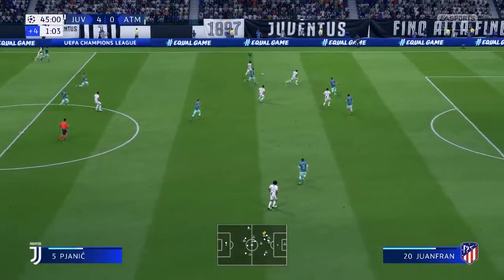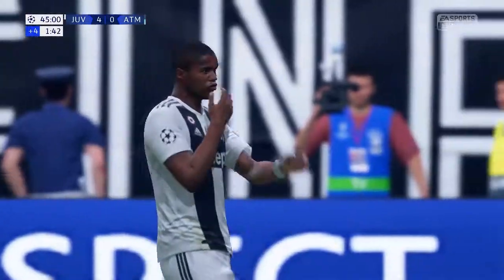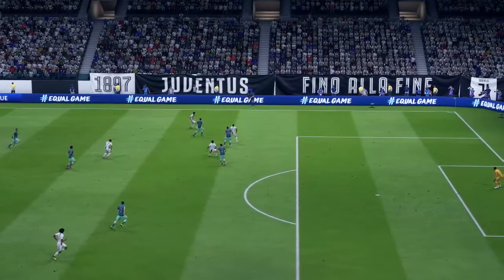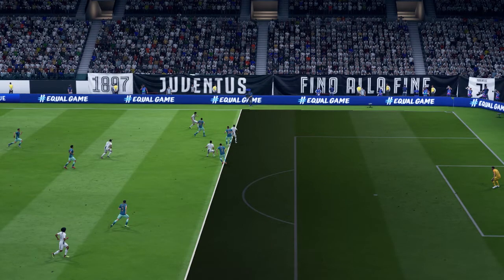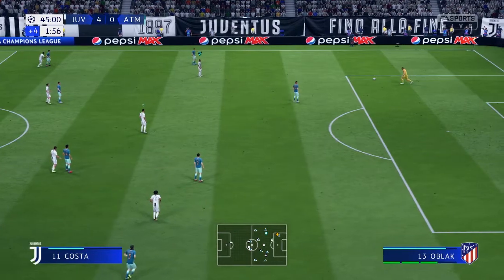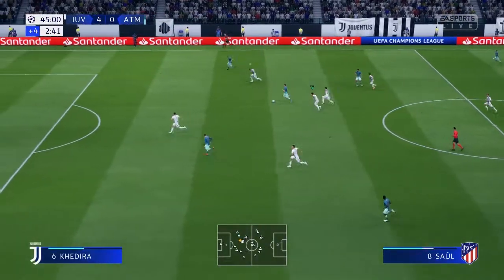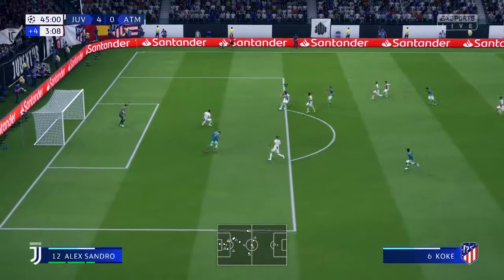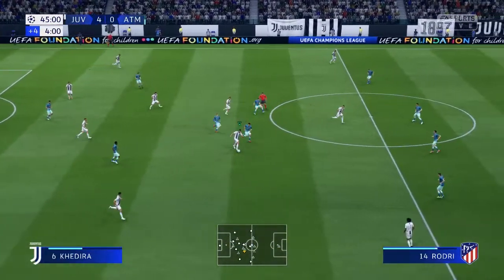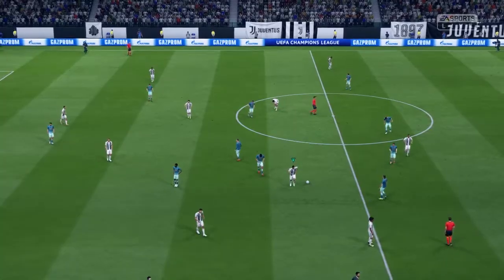Juanfran dispossessed. Pjanic distributing brilliantly. And he has been ruled offside here. Can't have been by an awful lot. Oh, I'm not so sure, but the linesman's got a better view than I have. Koke. Dybala. Khedira. First half completed then, here at the home of Juventus.